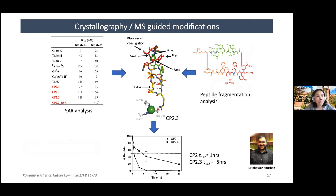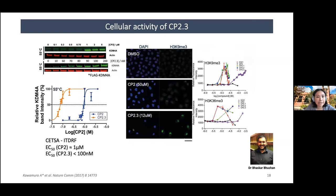We next incorporated modifications inspired by natural product cyclic peptides to improve the stability and cell permeability of CP2. This included N-methylations, D-amino acid incorporations, as well as other unnatural modifications guided by crystallography. Combining these together and optimizing for target potency and proteolytic stability yielded CP2.3, which is a second generation cyclic peptide with enhanced cellular activity.